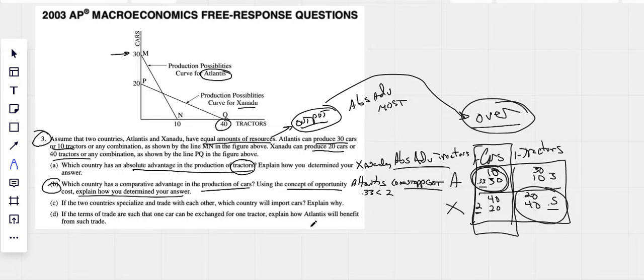That's the whole reason they ask that, is they want to see that you can figure out what's given up. If the two countries specialize in trade, which country will import cars? Well, obviously Atlantis should produce cars, so they would import tractors, whereas Xanadu should produce tractors, so they would import cars. So which country will import cars? We would say Xanadu. And as they have comparative advantage in the production of tractors, they will produce tractors and export tractors and import cars. So just make sure you explain that so that they understand that you know what's going on.